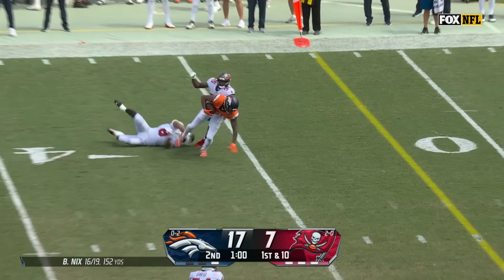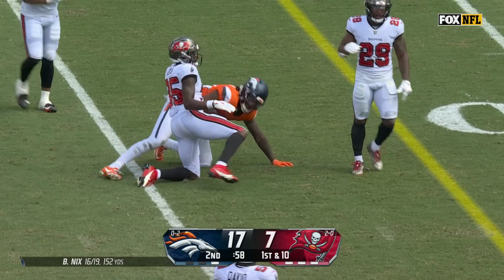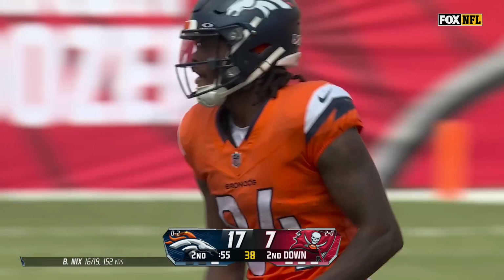Ball coming out quickly, isn't it? Yeah. Humphrey again sits down on that ball right in the seam.